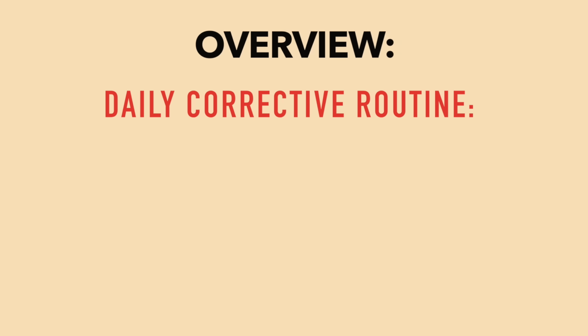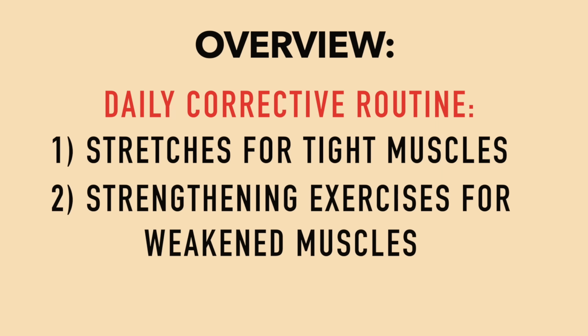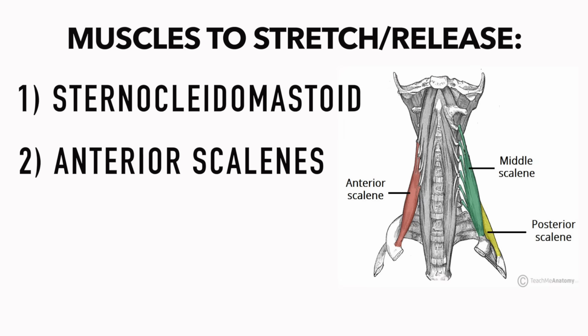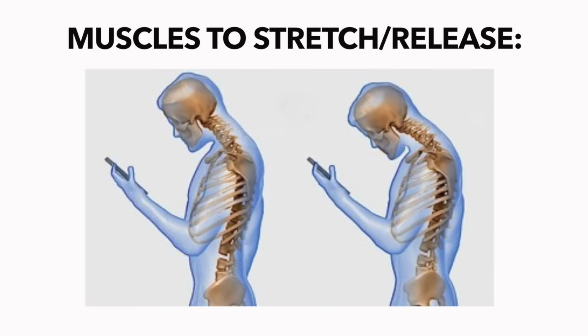In this video, I'm going to show you a daily routine that you can use consisting of stretches for the tight muscles, strengthening exercises for the weak muscles, and tips to prevent your forward head posture from coming back or worsening. The three main muscles we need to focus on stretching and releasing are the sternocleidomastoid, the anterior scalenes, and the suboccipitals. As a result of hours of looking down at our phones or computer every day, these muscles become stuck in a shortened position, which creates the forward head posture that you see.